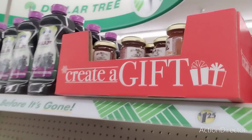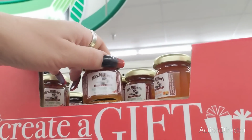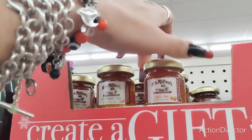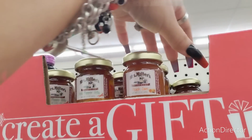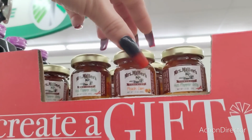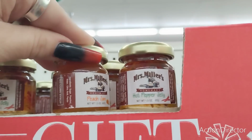Ooh, they're starting with their creative gift. Look at hot pepper jelly. Isn't that cute? Little minis. Oh, peach jam. Hot pepper jelly and peach jam. Oop, cutesy putesy.